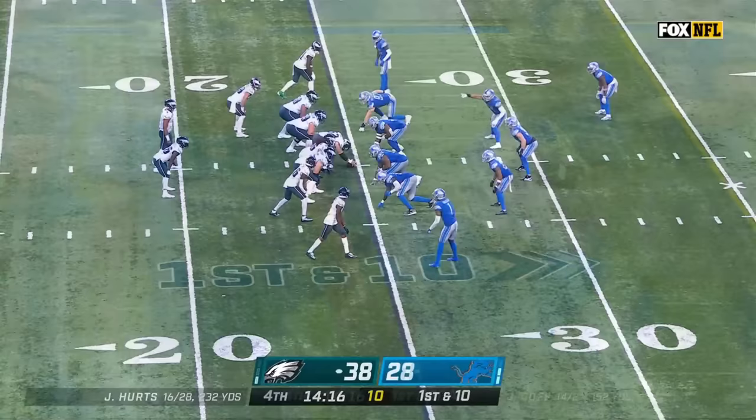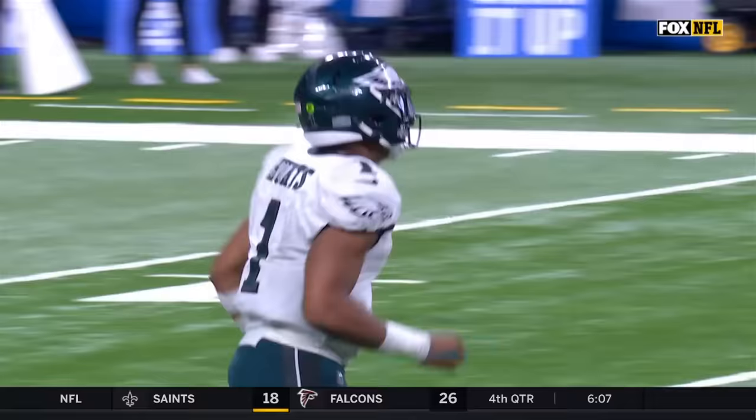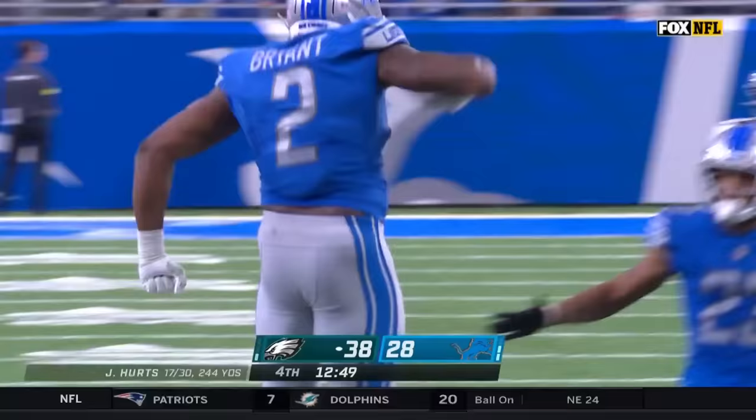Hurts. And he finds a man in Brown. It looked like he was about to get taken down, but it ends up A.J. Brown again for 12. Carissa Thompson's got a game break. CT. If they decide to bring pressure, they're all locked up. There they go with the pressure, and a quick throw is knocked down. In their own territory from the 20.